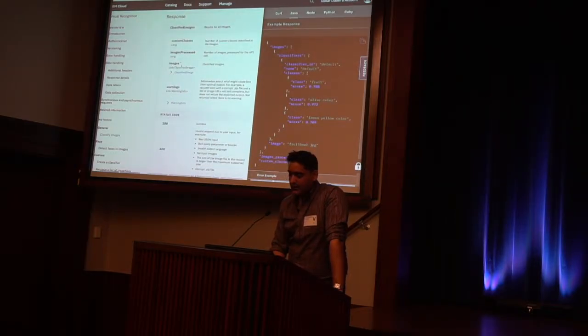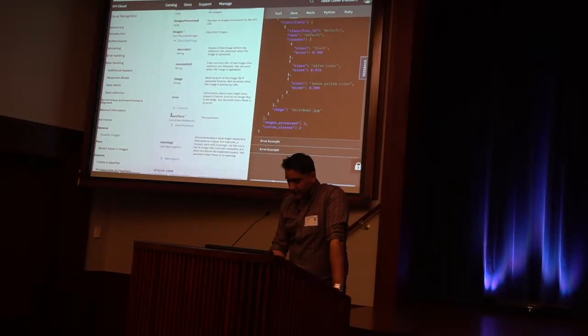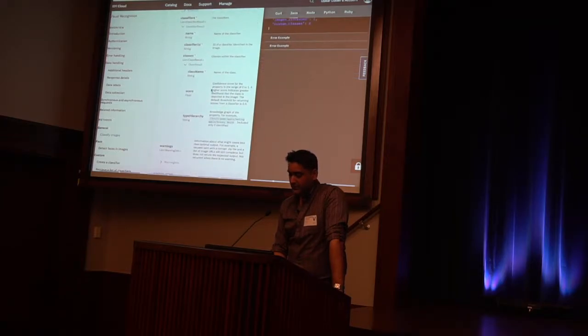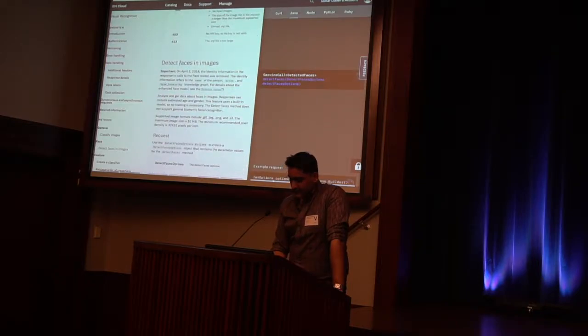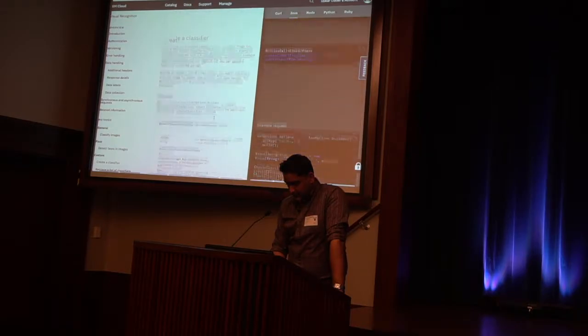So you get an array of classified images, because you could give it multiple. And for each image, it could have multiple classifiers. For each classifier, it's telling you what classes are relevant above the threshold. And for each class, it gives you a confidence score. So pretty simple. The detect faces method is a different API call. That's the only thing here.